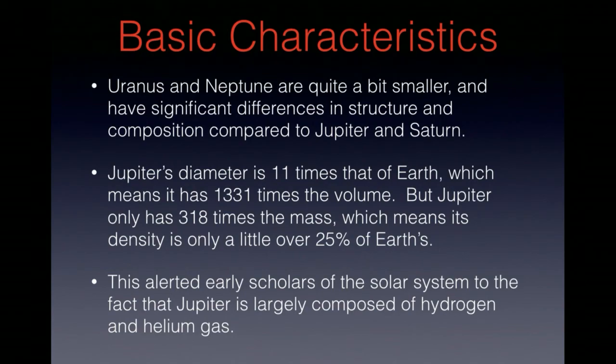In fact, I don't even know if it's that, but the low density alerted early scholars of the solar system to the fact that Jupiter is largely composed of hydrogen and helium gas.